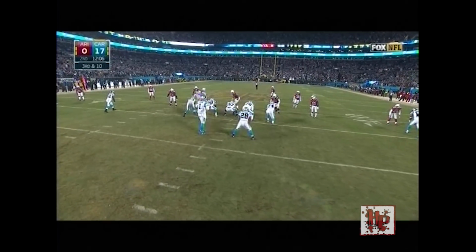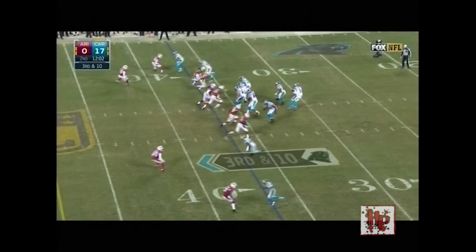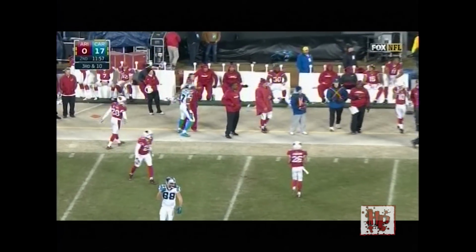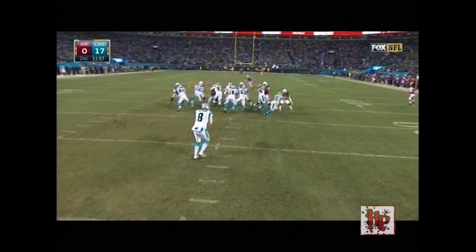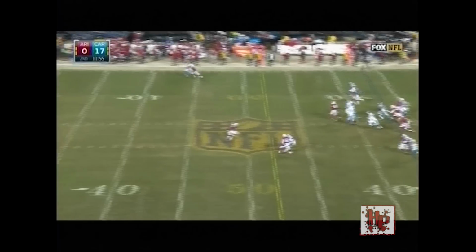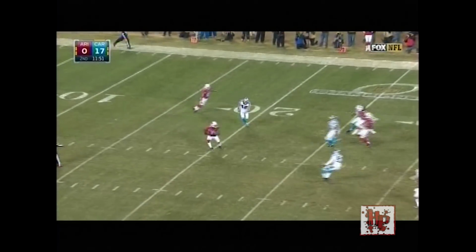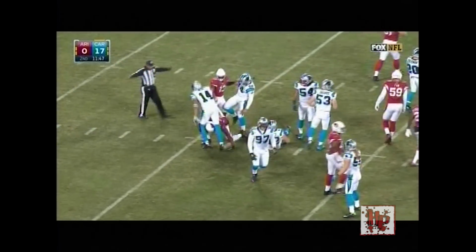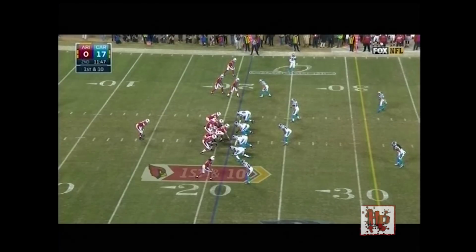3rd down and 10. Newton backing up as he throws it out of bounds, and that time Arizona had pressure. Peterson waits for the punt from Nortman. From just inside the 20. Into a wall of tacklers, Joe Webb. Good utility player for the last time Arizona had it.